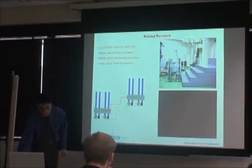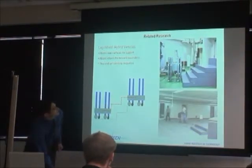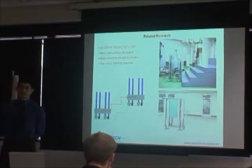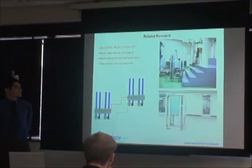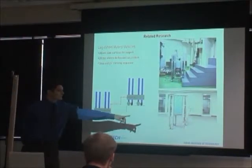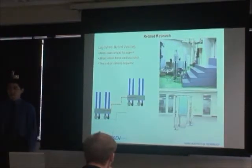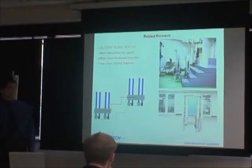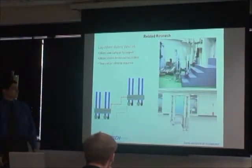There's also some research that's being done in our own lab. This is a vehicle called Zero Carrier. It was built about 3 years ago. It has four drive wheels on the bottom and 4 passive wheels, and it climbs up the stairs in this alternating zigzag pattern. It's also not a smooth ride.